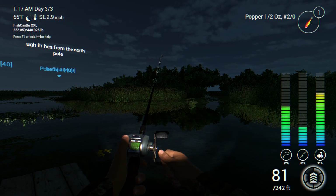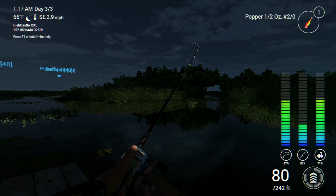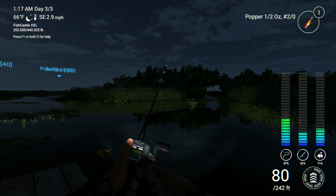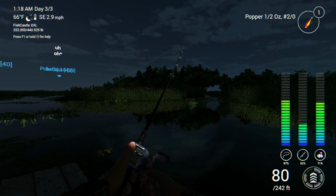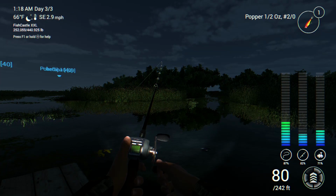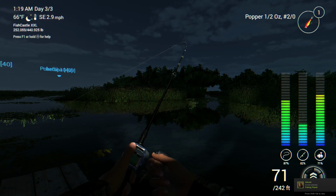Still out there. 80 some feet. Man, this is a chore almost, getting this one in here. It's a trophy, I know that. It could be a unique. I'm pretty sure there's uniques in here as well. This one's a trophy, or a unique, if they're in here. I'm pretty sure they are, though. One or the other. This one's got some fight to it.